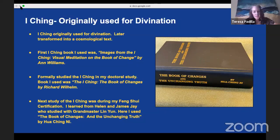The first I Ching book that I used was when I was studying metaphysics, and I went into the bookstore, and this book just kind of called me over. It was a big book, I think 8.5 by 14 maybe, with a big picture on the front, and it was I Ching: Visual Meditation on the Book of Change by Ann Williams. It's literally a book of big images for each I Ching, and you focus on the image and cast your coins. So that was my really first work with I Ching, and I loved it. And I gave that book away, and I wish I had that book.